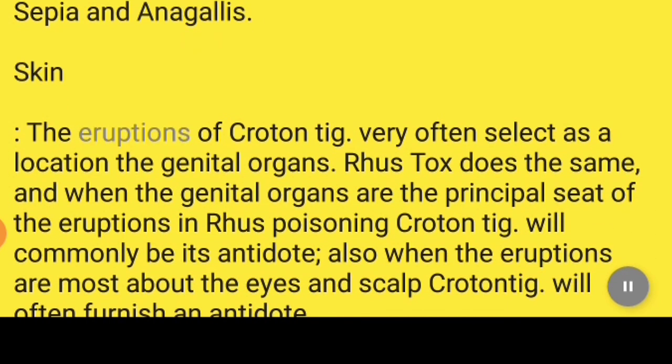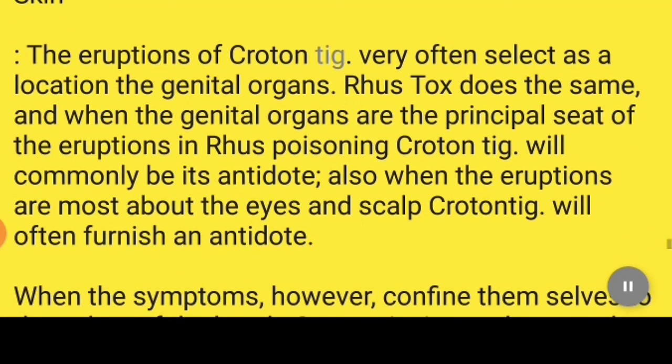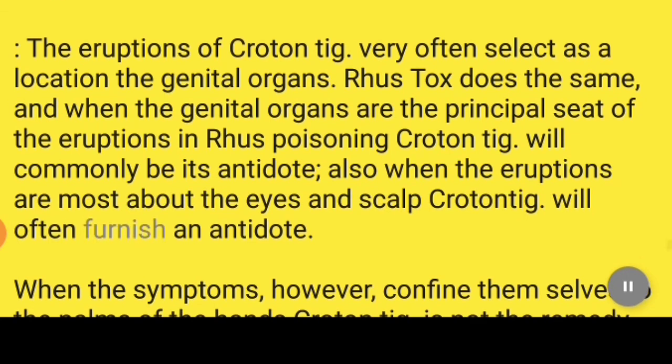The eruptions of Croton Tig very often select as a location the genital organs. Rhus tox does the same, and when the genital organs are the principal seat of the eruptions in Rhus poisoning, Croton Tig will commonly be its antidote. Also when the eruptions are most about the eyes and scalp, Croton Tig will often furnish an antidote.